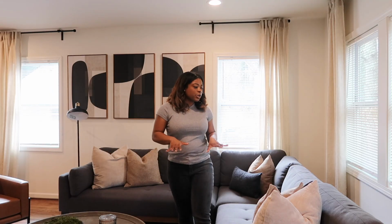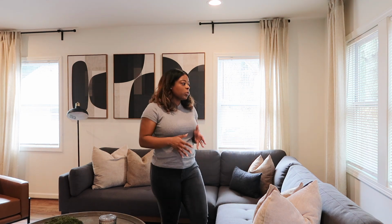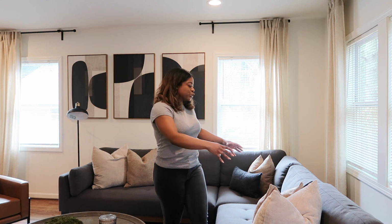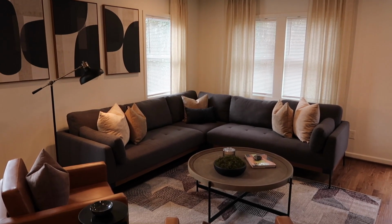All right, we decided to go with a gray sectional. We wanted to keep things pretty neutral for the most part. We really wanted a sectional to have the opportunity to seat multiple people. I absolutely love this sectional. I love how modern, how sophisticated this sectional is. It's from Calcery, which has a lot of modern, sophisticated pieces, so definitely check them out.